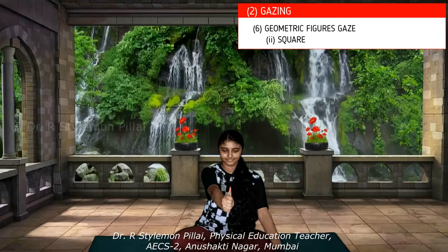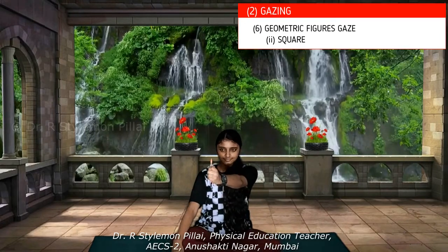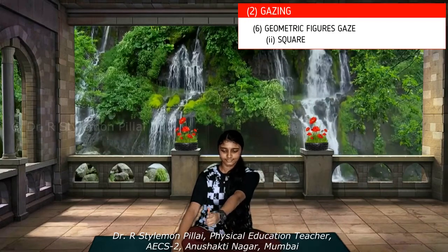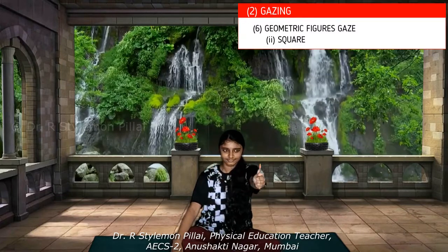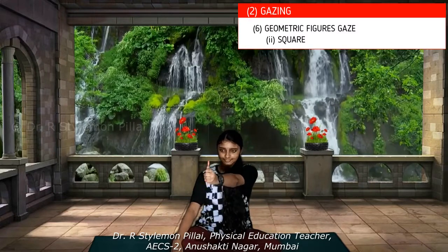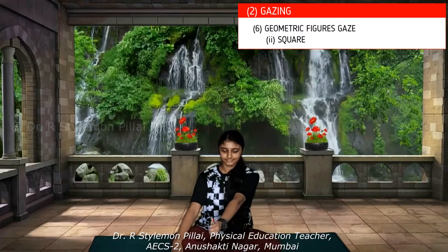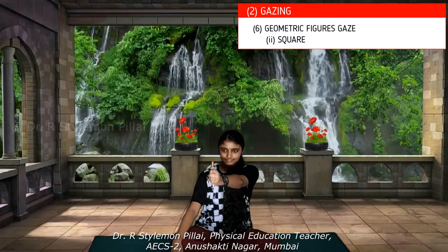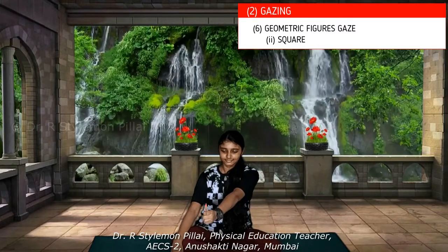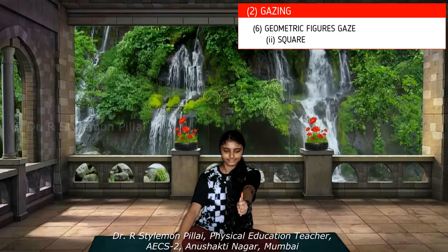Now slowly shift the pen to the left hand and make an imaginary square in an anti-clockwise direction with your eyeballs focusing at the tip of the pen. Repeat for 5 times. Slowly, with the movement of pen, move the eyeballs to the center. Focus for 5 to 10 seconds.